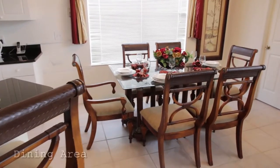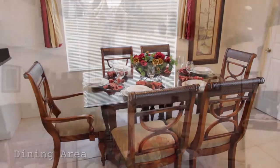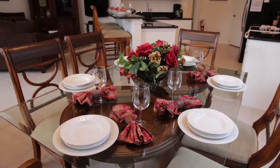When it comes to dining options, choices include casual breakfasts at the bar, al fresco lunches by the pool, or perhaps dinner in the more formal setting of the elegant main dining area.